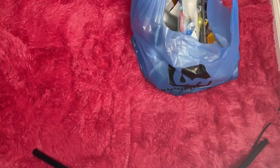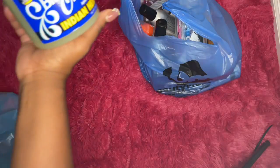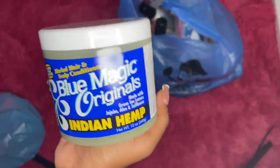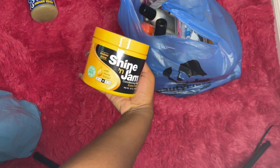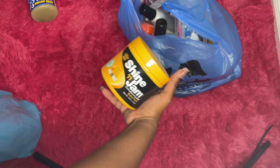Excuse the tacky setup, but I'm home from Beauty Master and I want to show y'all what I got. Some of the stuff y'all seen in the store, but some of the stuff I did not show. I got the Blue Magic Indian Hemp. Don't remember the price of this. They didn't even have it displayed. I just threw it in the cart because I wanted it. I got the Shining Gems. These are on sale for $8.99. This container is normally about $11, $12, $13 up in there.